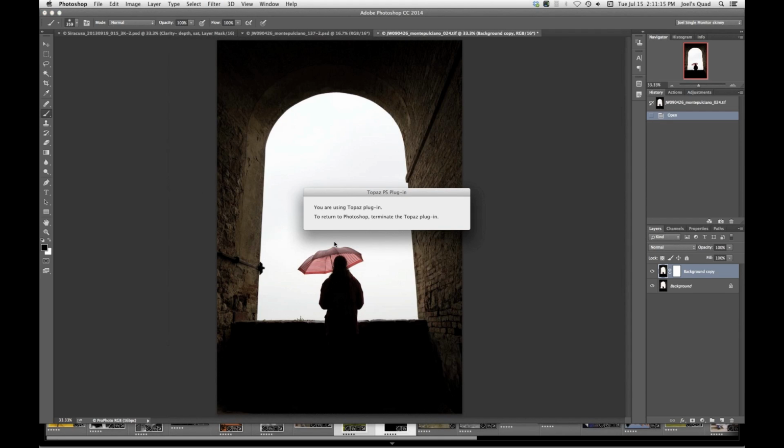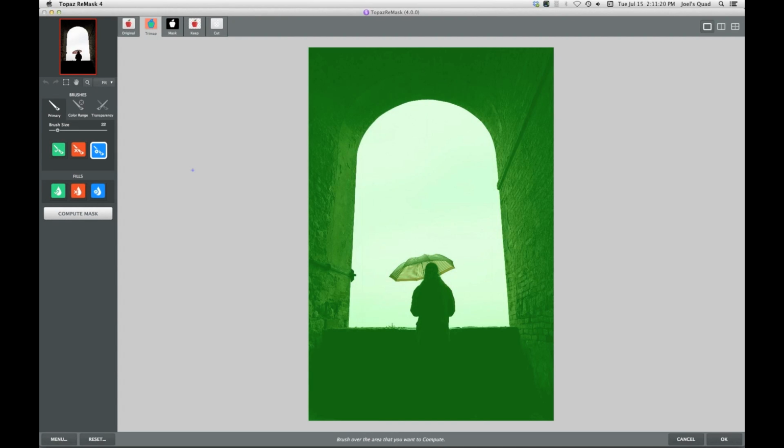So what's this going to do? Drop us into ReMask. And those of you that have seen ReMask before, that have been using version 3, you'll recognize all the tools. They're just arranged differently, and I think in a lot more logical and efficient fashion, and it's sort of contextual. So most of what we need is over on the left here. Up on the top is the navigator. These are navigation tools. The hand is just like in Photoshop to move the image around.